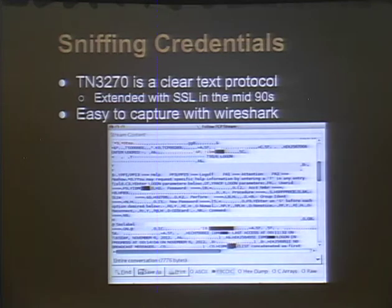Someone once told me after I wrote about this, oh, but SSL's been available since the mid-90s. And in my research, I would say it's about half. Half of the places use SSL and half don't. I don't know why. SSL's been available for 15, 20 years, but they're legacy, so they don't want to do it. But this is a pain in the butt, right?